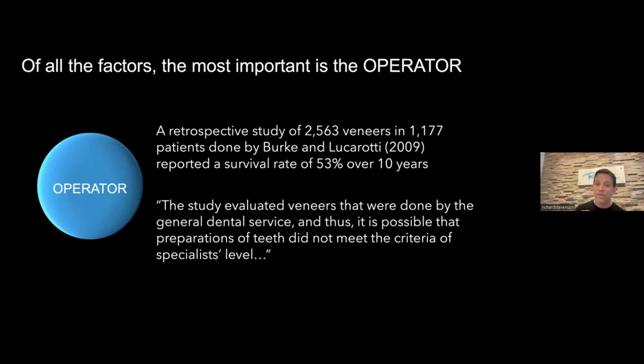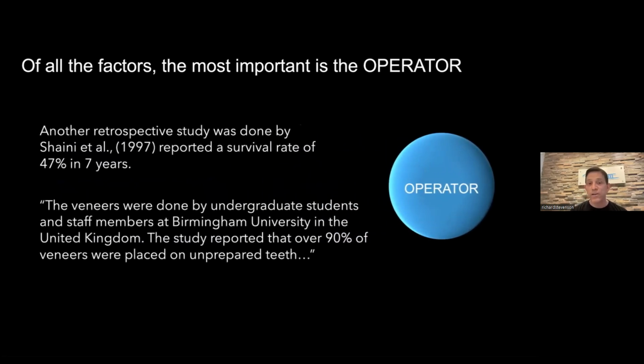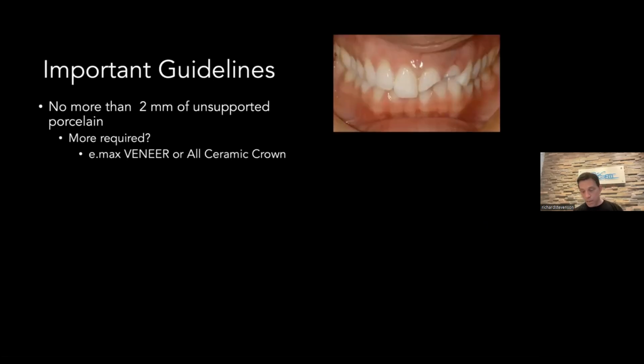it was the dentist that was the most important factor when looking at survival of veneers being low in this particular study. And then another study, the veneers done by undergraduate students and staff members at Birmingham University in the United Kingdom, the study reported that over 90% of the veneers were placed on unprepared teeth, and look at the success rate, only 47%. So we have to understand it's about us. It's about the decisions we make. It's about our skill.